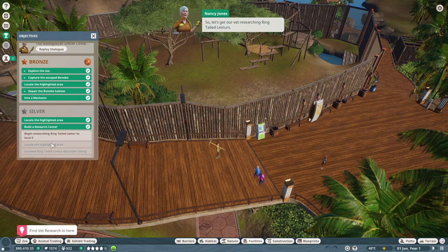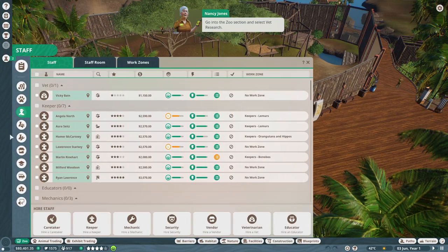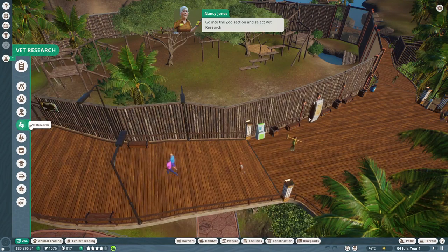So, let's get our vet researching ring-tailed lemurs. Go into the zoo section and select vet research.